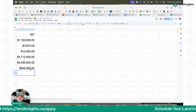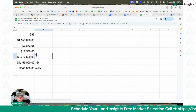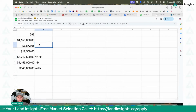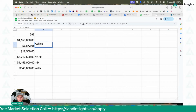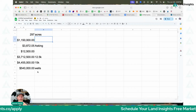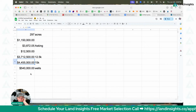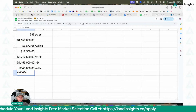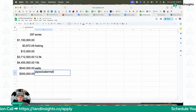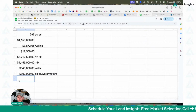If we had just water, it'd be about this. This is 15K, this is 12.5K, this was asking. This is acres. So we said, if we had to do wells, or extend pipelines, whatever the case may be, pipelines was about 300,000. Pipes, water meters, that's kind of what we figured. We had some other infrastructure in there as well.